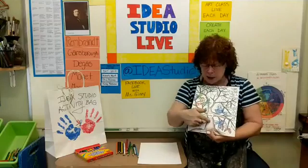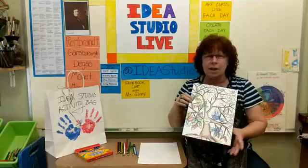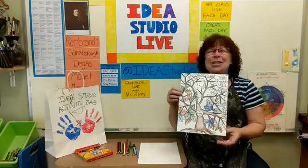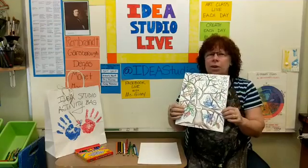We're going to give this tree a lot of branches. See all the branches on my tree? When I drew my tree, I put lots and lots of branches, so I could add lots and lots of leaves. I wanted a really big family tree because I feel very blessed and very lucky that I have a lot of people in my life that are close to me.